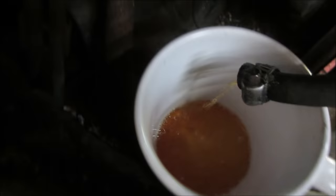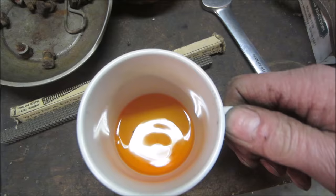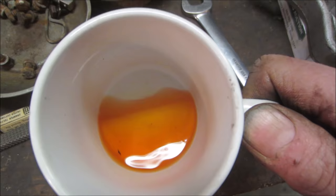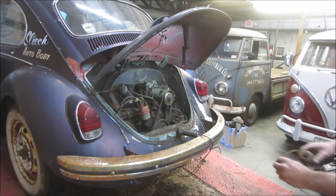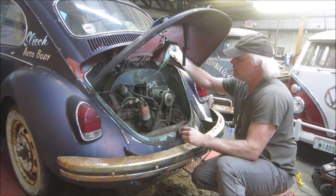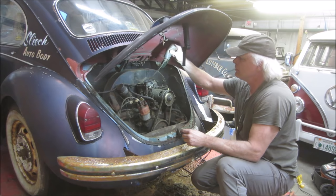All right, so she's got a bunch of crap in her. Don't leave that hooked up. Very fine vintage. Let's give it another round. Got that fuel line tapped off. That car might be full of crap right now, but I'm gonna see if it's gonna run off that float bowl.